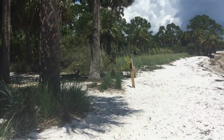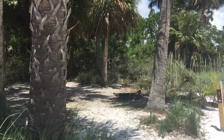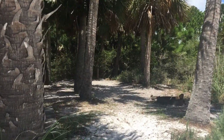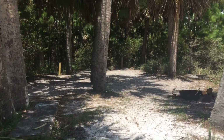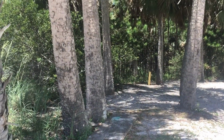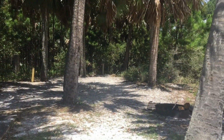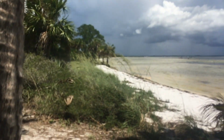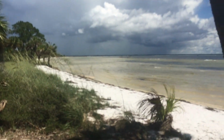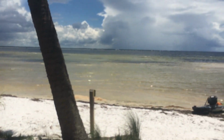Let's go up and look at our campsite. It's really gorgeous under here. It's really shaded. Got palm trees everywhere. And they're the right distance to put a hammock up in. This will be my view for the next few days. Gee, some storms out there. Go back here and set up camp.